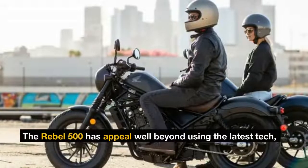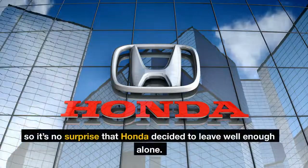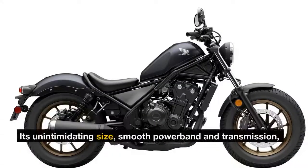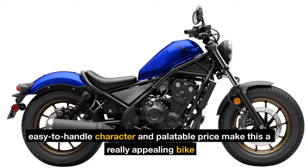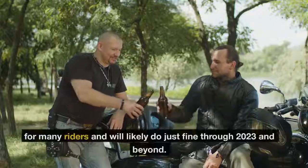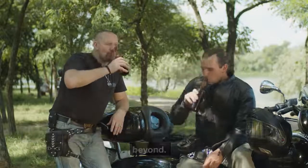The Rebel 500 has appeal well beyond using the latest tech, so it's no surprise that Honda decided to leave well enough alone. Its unintimidating size, smooth power band and transmission, easy-to-handle character, and palatable price make this a really appealing bike for many riders, and will likely do just fine through 2023 and beyond.